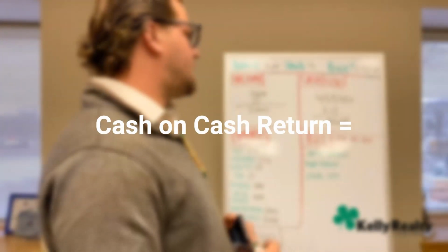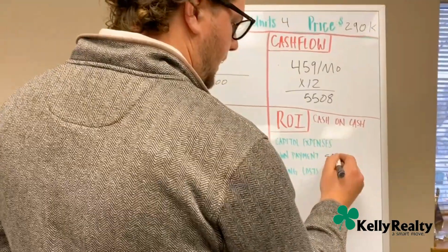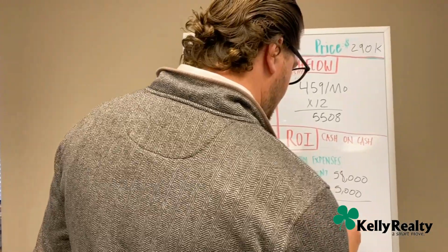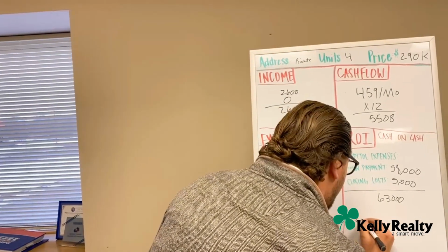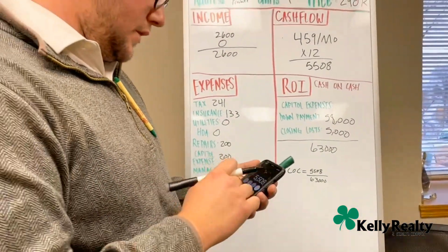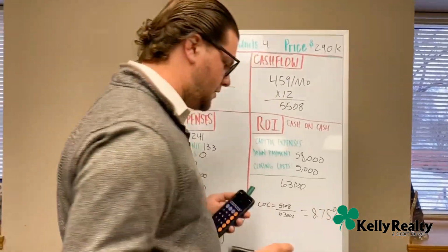And to get the cash on cash return, I just take the yearly cash flow divided by the total capital expenses. So for this property, 20% of 290 is 58,000 plus closing cost. In our area is around $5,000 for a total of $63,000 of total capital expenditures. And cash on cash would equal 5,508 divided by 63,000 would give you a percentage of 8.75% cash on cash return.